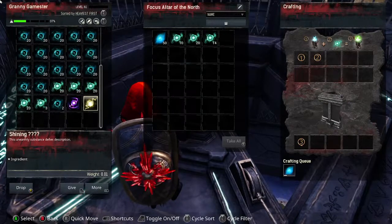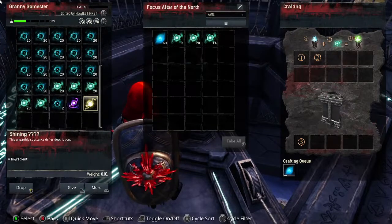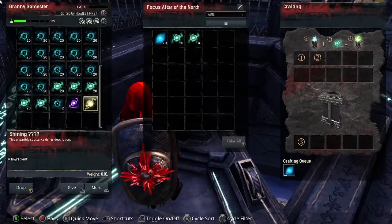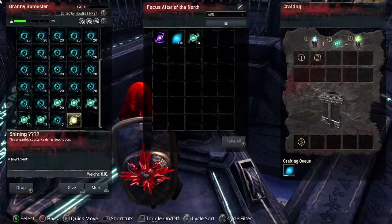Now this shining I know is worth 100. I don't know if that equates to 1,000 in the end or not. I'm not sure. But it looks like we're nowhere near close. So let's throw in the grater, see what we get there.